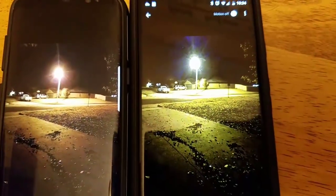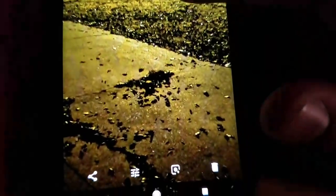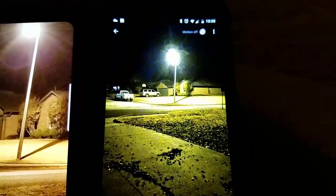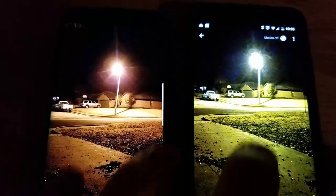This picture was taken outside, and let me turn off this overhead light. Maybe you guys can see this more clearly. This was taken outside with no flash in a very dark area, and as you can see, the detail on the Pixel 2's photograph is very clear. Turned out actually really well. I was impressed with this photograph here. And then on the S8, similar quality. I personally think that the Pixel 2's photograph turned out better than the S8, but you can kind of decide for yourself there.